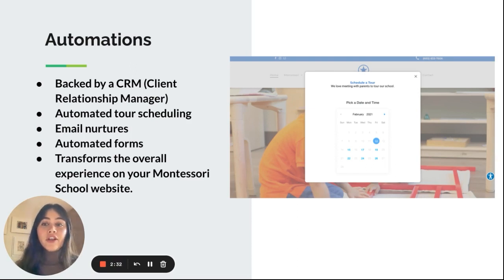Also, as I mentioned earlier, automations just transform that overall experience on your Montessori school website. It's important to have automations because honestly, nowadays, it's just the expectation. So if you're missing out on these automations on your website, you're really missing out on quality leads.